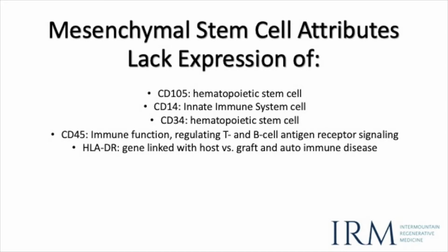And then last but not least is this gene HLA-DR, which is a gene that's been linked to a lot of host versus graft, in other words, rejection, host versus graft diseases, and other autoimmune issues. So we definitely don't want those expressed. So if the stem cells that we're using hit all of those requirements, then you're actually getting a mesenchymal stem cell. This is why we're very particular about the labs that we use. And if you choose not to do stem cell therapies with our clinic, please make sure that the one you use is also following those same standards.